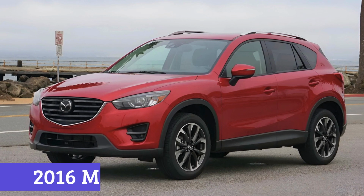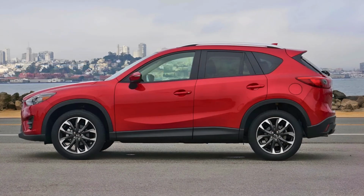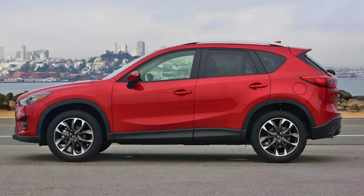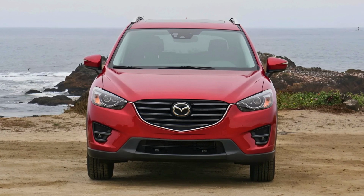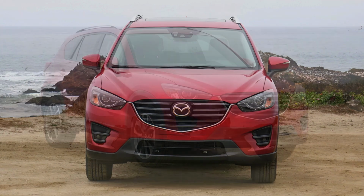The 2016 Mazda CX-5 is that used SUV that's like a golden retriever, loyal, low maintenance, and somehow still stylish after 9 years. With prices starting around $7,500 for high-mileage models and topping out near $24,000 for garage-kept gems, it's a bargain hunter's dream that won't make your wallet sob into its coffee.